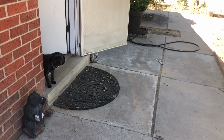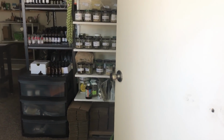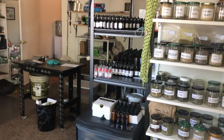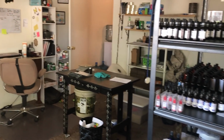There's our little new pups. My old house, this is the entrance. My old house used to be 1,200 square feet. This one is almost 2,000. So when you first walk in through the front door, the first thing that you come into is my office. And I wanted it this way.